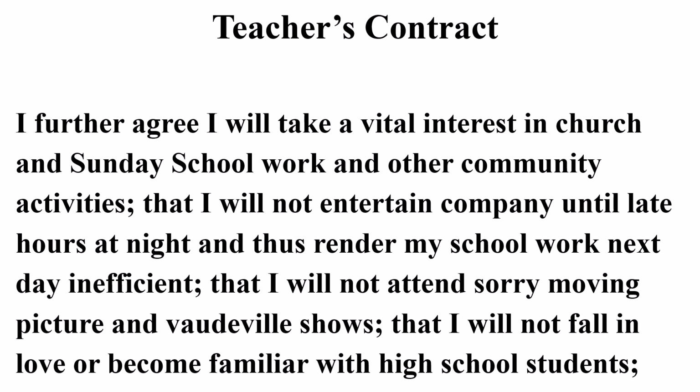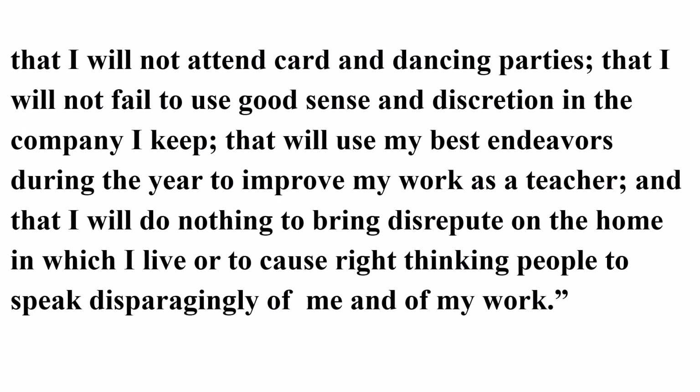that I will not fall in love or become familiar with high school students, that I will not attend card and dancing parties, that I will not fail to use good sense and discretion in the company I keep, that I will use my best endeavors during the year to improve my work as a teacher, and that I will do nothing to bring disrepute on the home in which I live or to cause right-thinking people to speak disparagingly of me and my work.